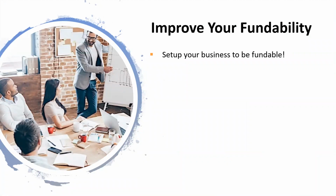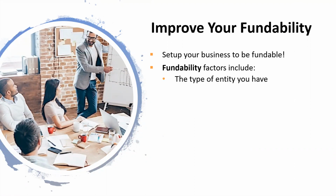First of all, you've got to set your business up to be fundable. That's super important. Most business owners fail right out of the gate. I'll give you a few examples. You probably want to grab a pen. You want to write down some of the things that we're going to talk about. Fundability factors include, and I'm waiting for you to get your pen now, the type of entity you have. If you're a sole proprietor, you're not going to get business credit. You need to have an LLC, an S Corp, a C Corp, some sort of corporation that is a standalone, separate from you personally. The type of phone number you use.